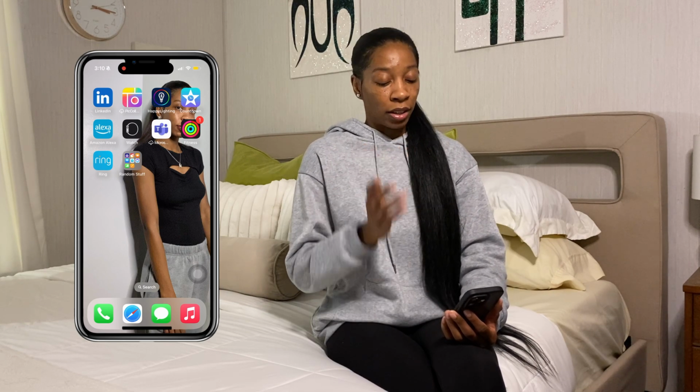Next one is the Ring app. I use this app to check my surroundings sometimes, because you need to be aware of what's around your home when you're not there, or when you are there. Just look at it. You just have to have it.